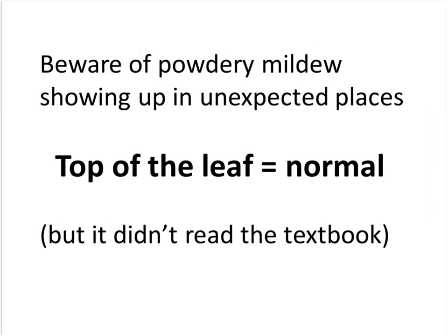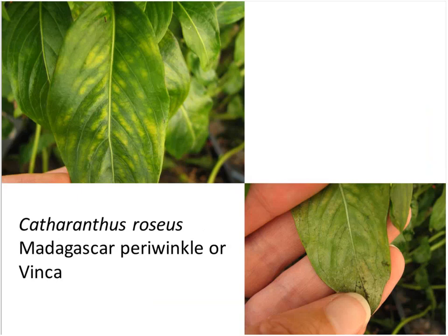The top of the leaf is where we expect to see powdery mildew, but that's not always where it's going to be. One example is on vinca. We have seen this look of nutritional deficiency between the veins, and that nutritional deficiency look is not nutritional deficiency of itself. It's a nutritional deficiency caused by the parasite, the powdery mildew, that in this case is growing on the undersurface because it's a unique kind of powdery mildew that grows out from the undersurface of the leaf and produces its spores to the outside.